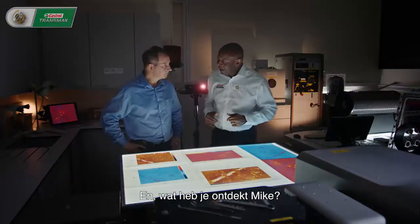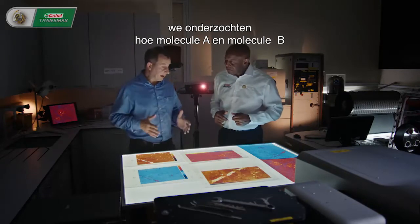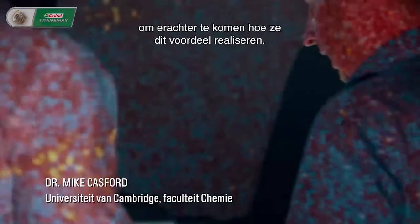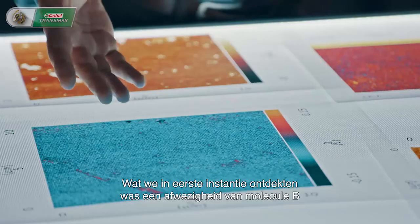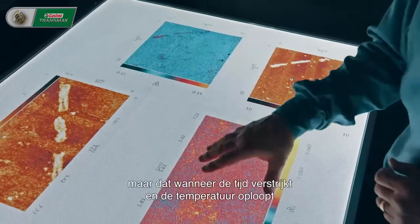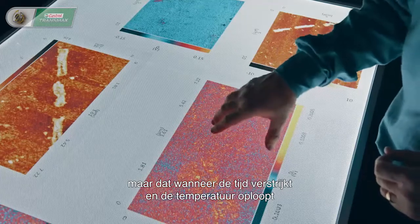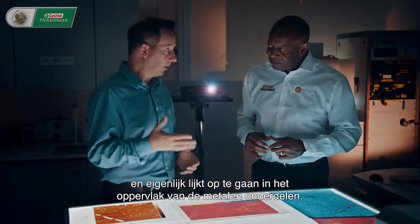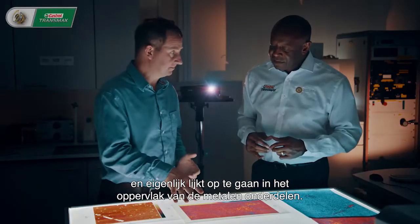So what do we have here, Mike? Well, we examined how molecule A and molecule B behave on surfaces to see how they might deliver this benefit. What we discovered initially was an absence of molecule B, as shown by the blue colours, but that after elevated temperature and time, the reds become dominant and indicate a higher concentration of molecule B, and in fact appears to absorb onto the surface of the metal parts.